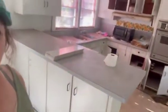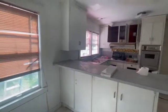Good morning. It's the next day, and a rainstorm came yesterday, so we had to push the concrete pour till today. And our other crew is going to start demoing this kitchen today. So this will be the last time that you see the kitchen looking like this. This is when you walk in from the dining room. We're just gonna do a pan around.